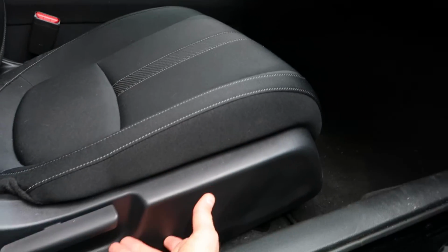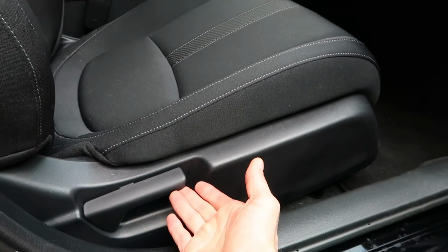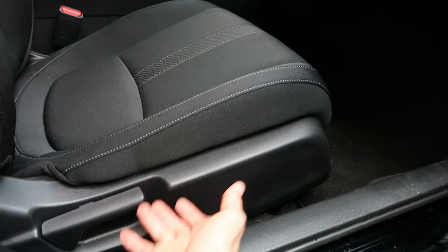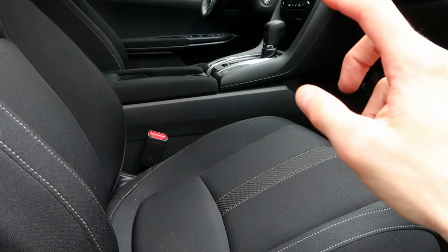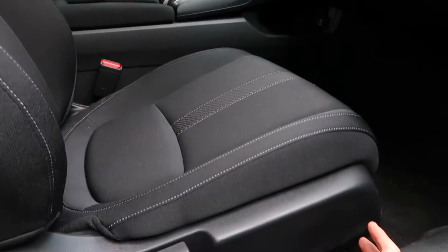On the other seat, you can actually adjust the height of it if you wanted to. On the passenger seat, you can just adjust it going over here or over there. So if you just sit on here, you can't actually prop the seat up, which you can do on the driver's side. Unfortunately, the driver's side is also manual. So that's the bad thing about that.